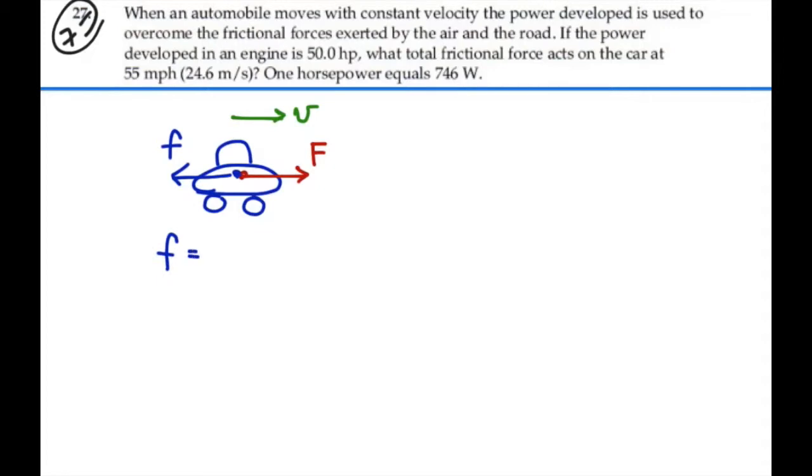Alright, so we consider a car moving along, and there's a forward force of the engine, and this car is moving at constant velocity, which means that the frictional force acting on it must be equal to the forward force acting on it to give it a constant velocity. So right away we know that the frictional force is equal in magnitude to this forward force of the engine, because we have constant velocity.